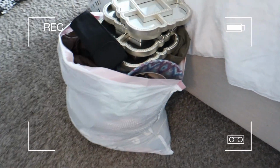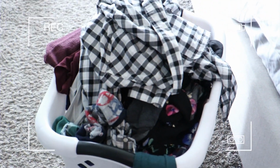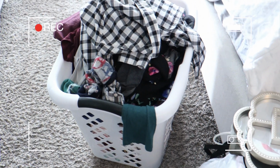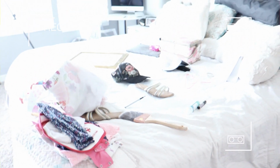Donate. Really good sized bag. All these clothes I want to wash just because they've been on the floor of that closet mixed in with garbage. So we're going to wash it, donate this, and then this is all we've got left.